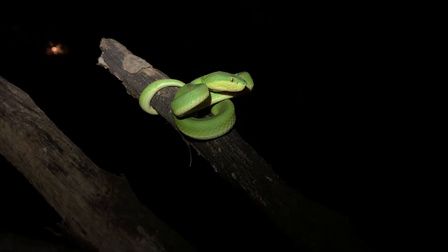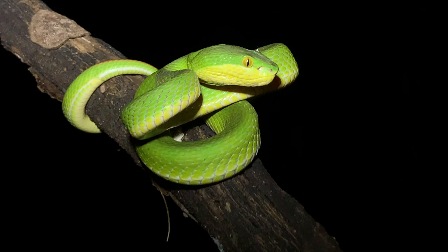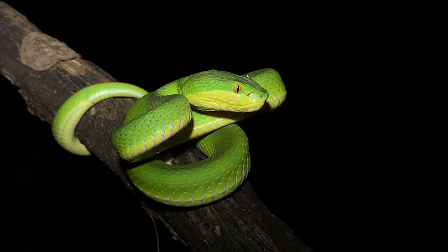Beautiful, beautiful snake. Look at that. So these guys are pit vipers. So what that means is they can actually see heat. So that aids in their predatory lifestyle. They can see the heat signatures of birds, of small rodents, lizards, frogs, and they'll actually hunt and eat those guys while they're up in the trees or in brush piles and things like that.